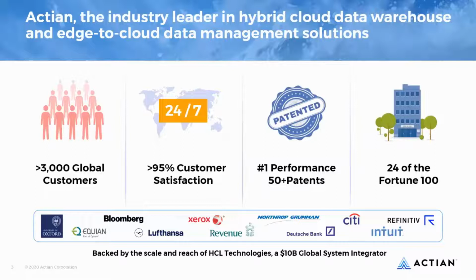Last year we were acquired, 80% by HCL and 20% by Sumeru Equity. We're still an independent company, but we have the backing of a large parent today.